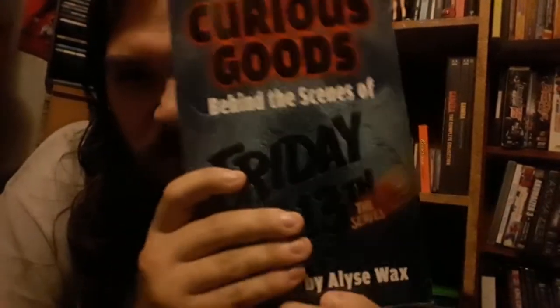Let's see, what else? Yeah, then there's this book, Curious Goods: Making of Friday the 13th, the series. This was really fascinating. There's a whole bunch of really cool information, behind-the-scenes pictures, stuff I would have never known otherwise. I'm so glad somebody went so in-depth into researching the series, because I really like the series, and it was really cool to be able to read all about it.